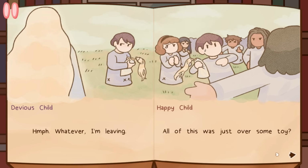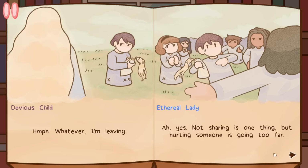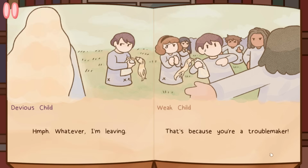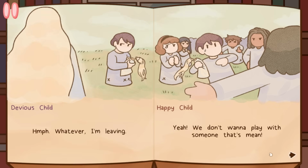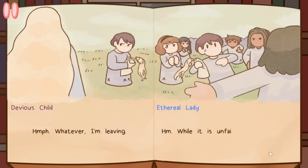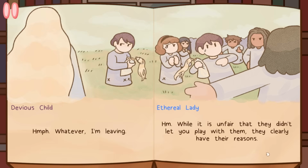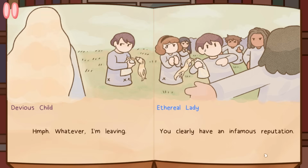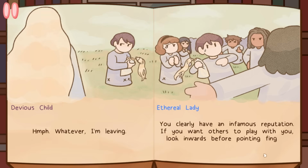All of this was just over some toy? It wasn't just that. He hurt me too. Ah yes, not sharing is one thing, but hurting someone is going too far. They wouldn't let me play with them, they had it coming. That's because you're a troublemaker, says the weak child. Yeah, we don't want to play with someone that's mean. See? While it is unfair that they didn't let you play with them, they clearly have their reasons. Everyone knows how difficult you can be. You clearly have an infamous reputation. If you want others to play with you, look inwards before pointing fingers.